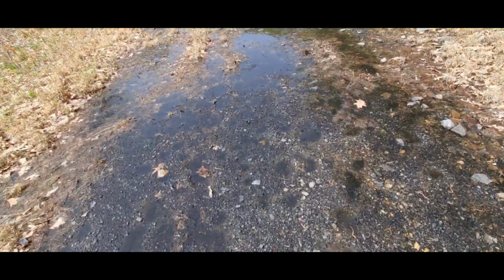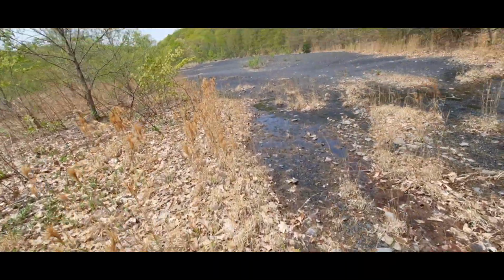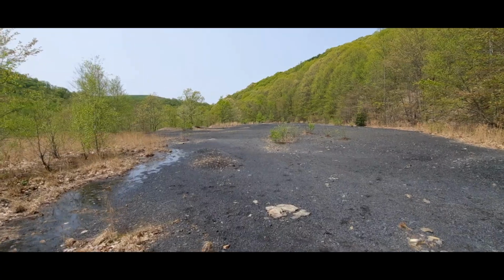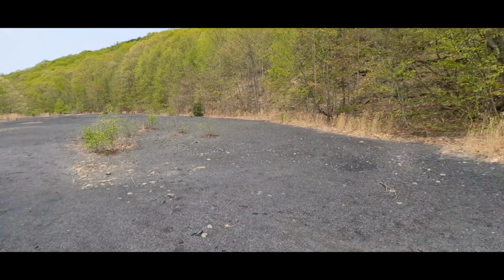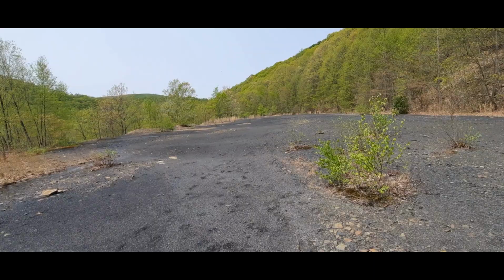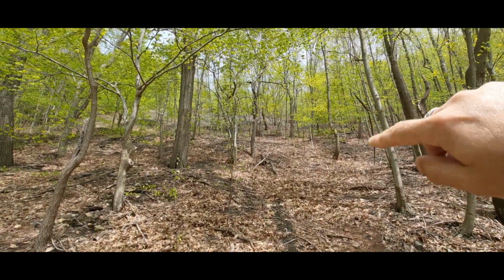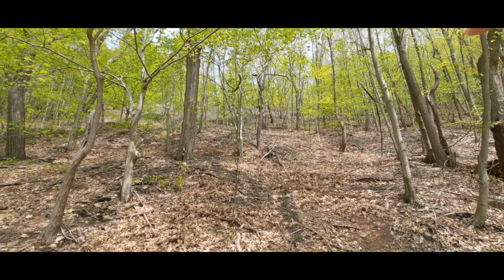Wow. This is pretty squishy. Looks like I'll just be walking on the coal pile for a little bit. So once I get down to where I seen that other thing, I'll click on. All right, so I was just walking across that. There's some more bony piles up here, and I got to climb this hill, this cliff, and there's another structure up here.